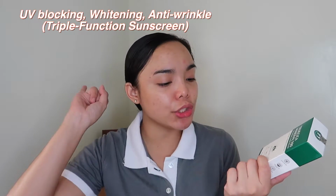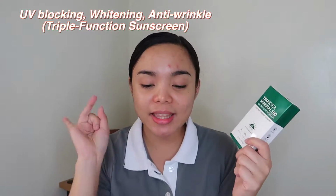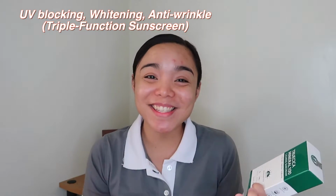So this sunscreen is a triple acting sunscreen. This blocks UV. This is also whitening, and at the same time, it's anti-wrinkle. So that's nice to know, guys. I'm happy na it's a triple function kasi aside from this being a sunscreen that blocks harmful UV rays, it's also whitening. I have a lot of skin pigmentations, dark spots on my face because of acne marks, and at least this is also whitening, so that will help me lighten those dark spots. And at the same time, it's also anti-wrinkle kasi we're not getting young. I'm already on my late 20s, so this is perfect.